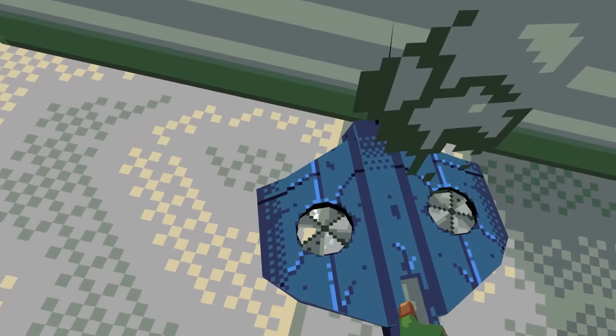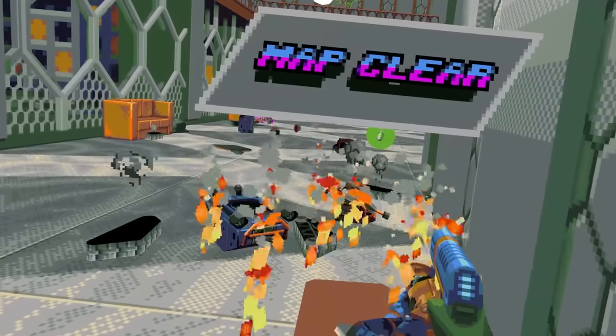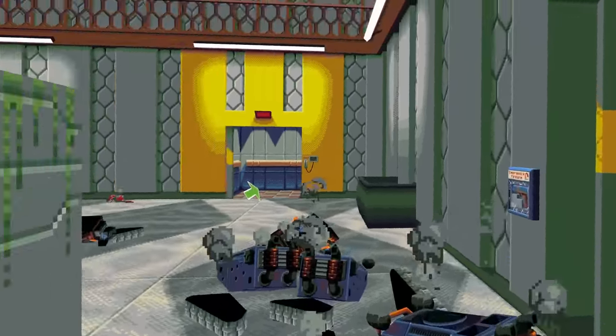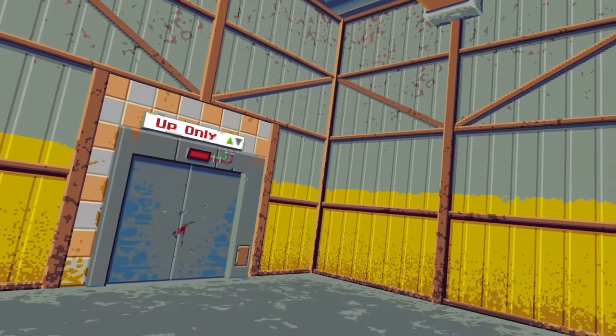It's really fun to mess around in, and I know I'm probably never going to actually beat this game, just like Ancient Dungeon. Map clear, let's go. Ah, that feels good. This is the farthest I've ever made it. Vaccine warehouse? Okay.